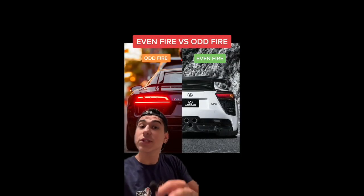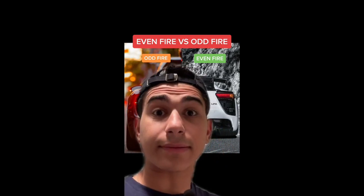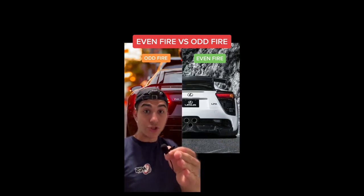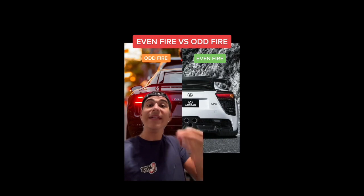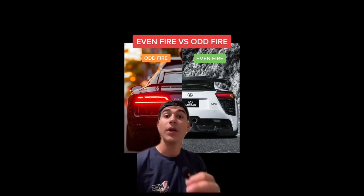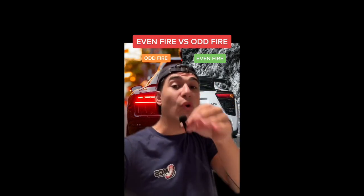So what's the difference between even firing engines and odd firing engines? The difference actually lies in the shape of the crankshaft. With the Lexus LFA and its even firing V10 engine, the even firing pattern corresponds to an even degree of crankshaft rotation. It goes 1, 2, 3, 4, 7, 8, 9, 10, 5, 6 in that pattern, which is why it sounds so freaking awesome.